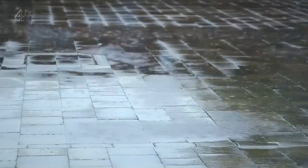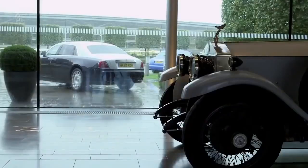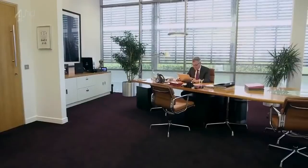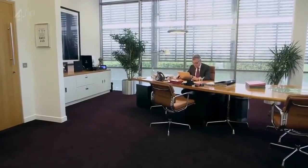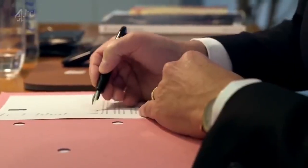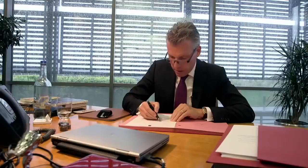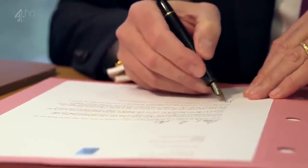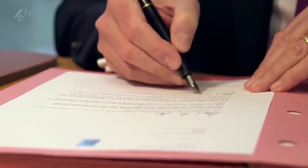This most British of companies was bought 10 years ago by German-owned BMW. But the new custodians know that the world wants the Rolls-Royce brand to remain quintessentially British. I'm signing letters, and I'm writing a letter to every customer we have. Whenever you buy a new car, you get a letter from me. And the letter is done in a perfect British way.